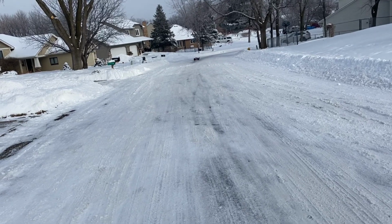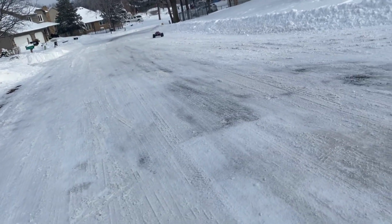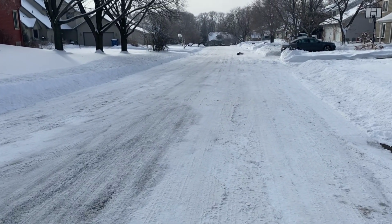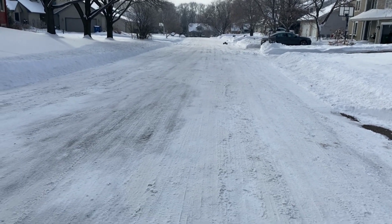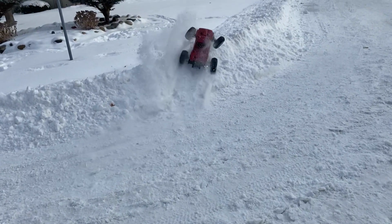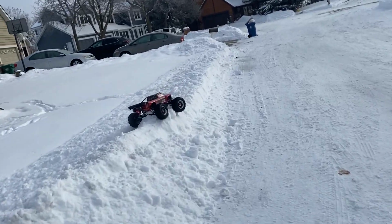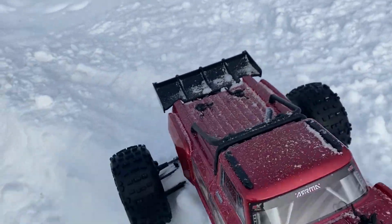I literally almost broke my ankle there. I mean, are you serious? I didn't even put down the brake to stop there. I literally just turned and skid out. This thing has a lot of authority when it rides in the snow.